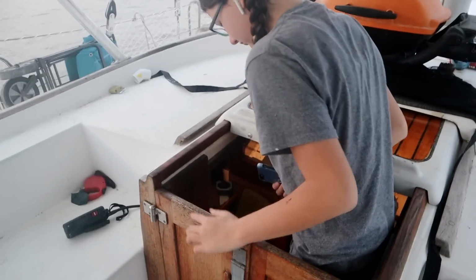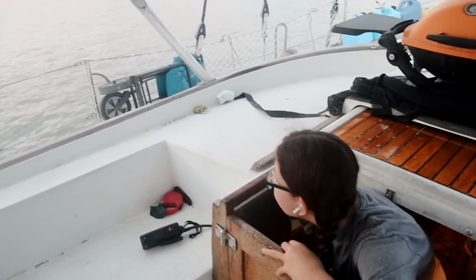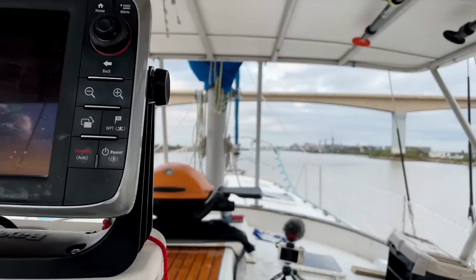You should close that before you get more mosquitoes in there. Dolphin. Yeah.